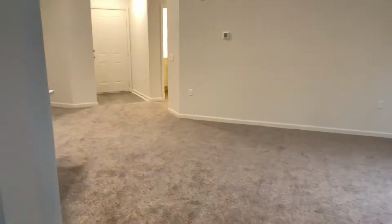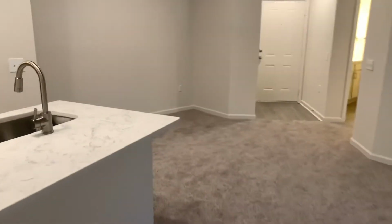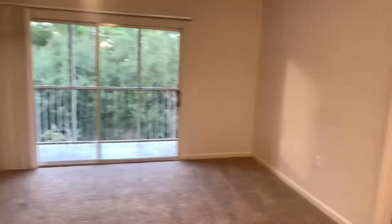This is the living room. Jalen's supposed to be showing y'all the apartment, but this is the apartment. I love that fan. This is nice. You like it? Yes, this is my bathroom.